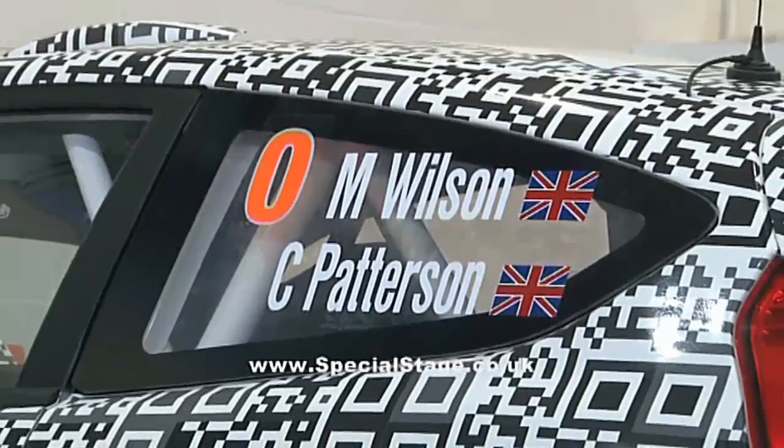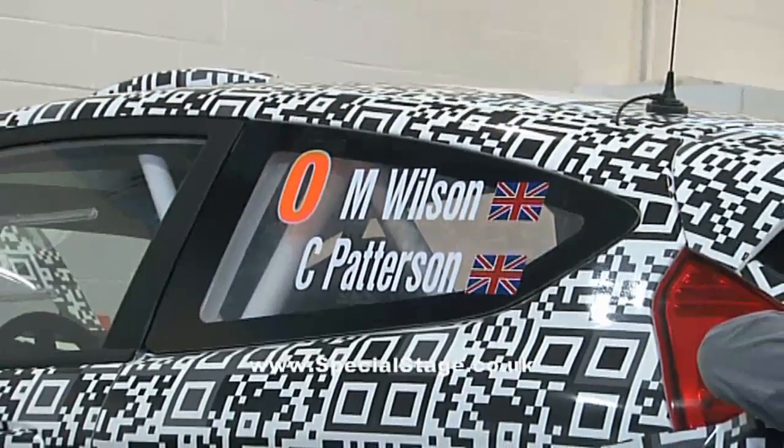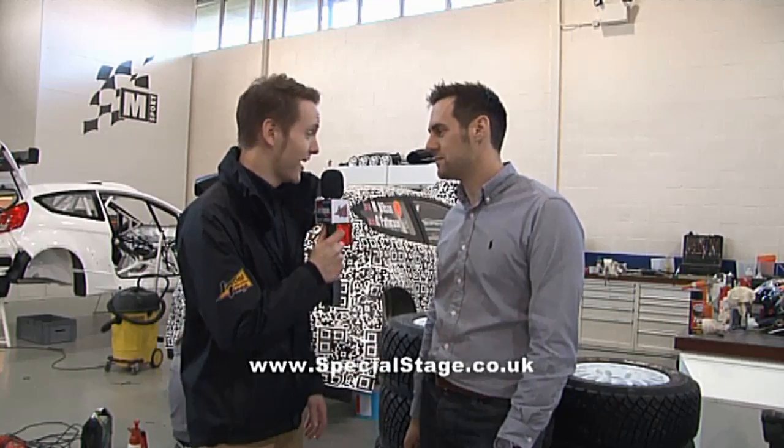Now, Rich, we've seen the 2.4 litre car, but of course what M Sport is really famous for in Ford terms is building cars for the world scene. And this is the next big thing, isn't it? Yeah, this is the first of our R5 cars. We're just in the middle of the testing phase for this car.